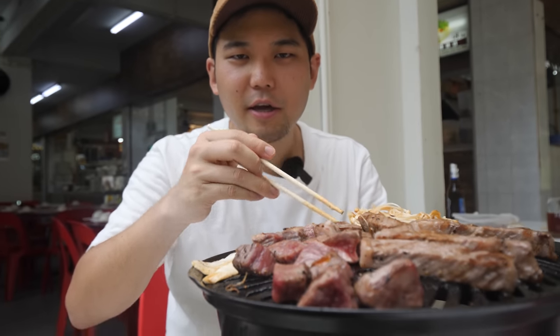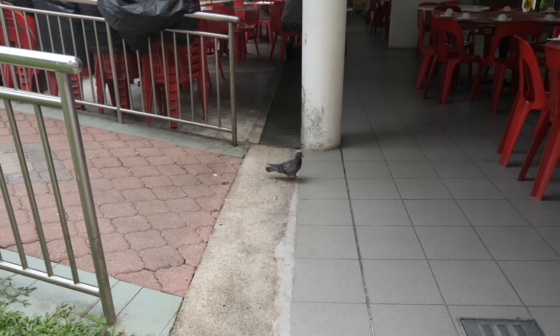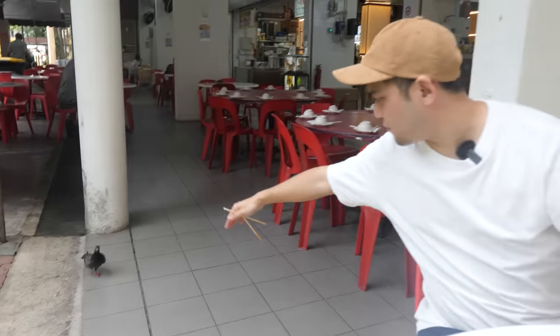Again, chunky yet tender. Recently, I go to a lot of yakiniku hawker stalls because obviously I love yakiniku. But I noticed he wants to eat mine. Go away. Not for you. You're not supposed to eat beef. Another one came. Why? I said you cannot eat lah.